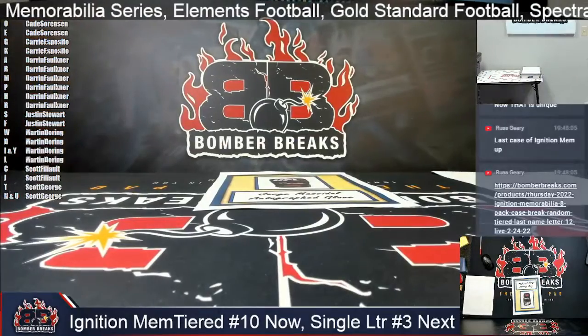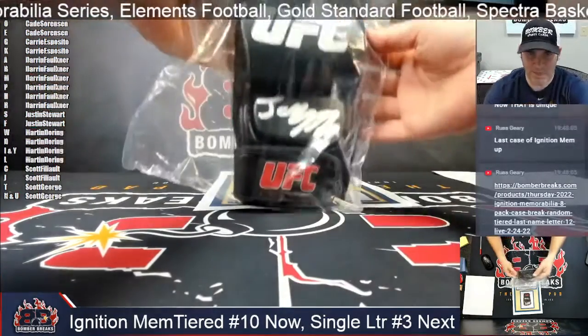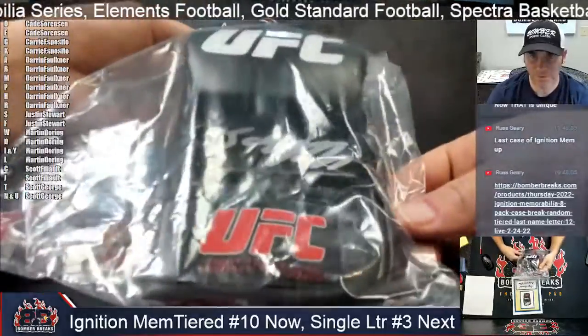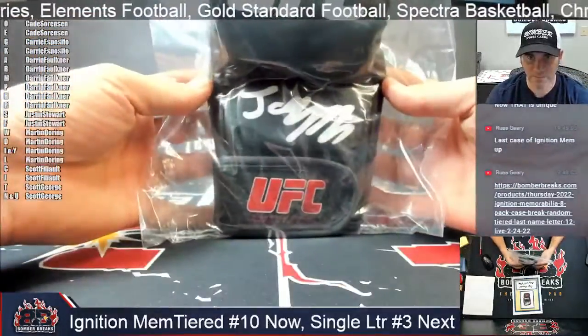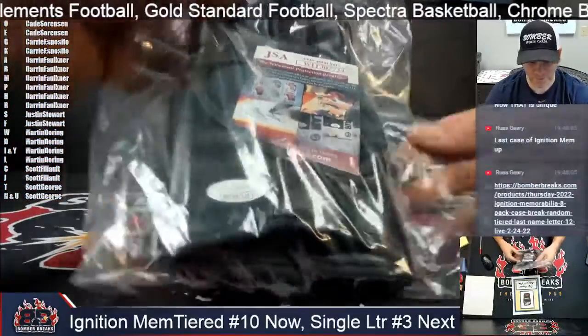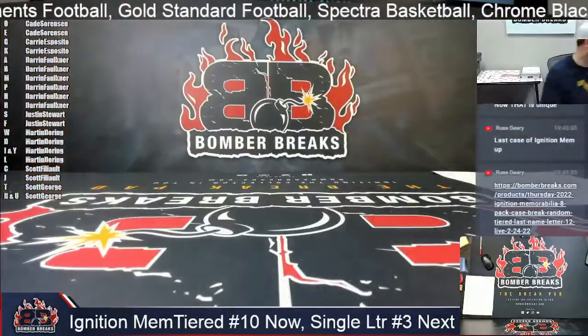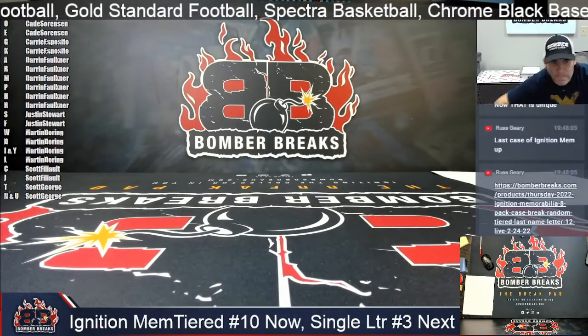Let's find that glove. I'll be honest, I don't know a lot about the UFC, but he's got to be a good one if he's in our ignition. So there he is, and the JSA too, JSA cert, plus the card. Very cool. All right, so congrats, Darren. Got another one.